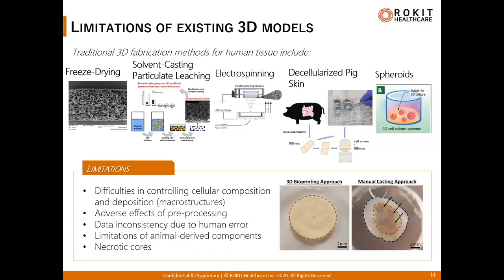And the animal skin may be decellularized, but there are still the limitations we could have from animal-derived components instead of fully human-based. And finally, spheroids have caused certain problems such as necrotic cores, where basically the cellular structures within, near the core, would be absent of oxygen or nutrient delivery from the media.